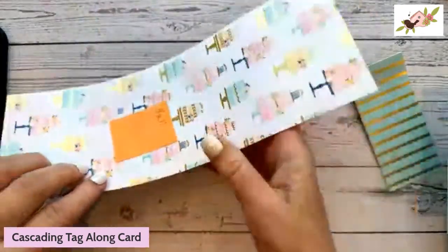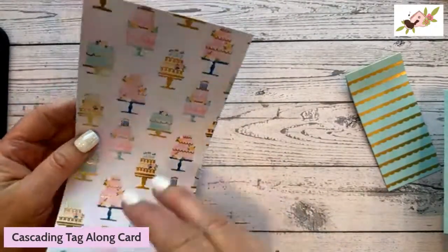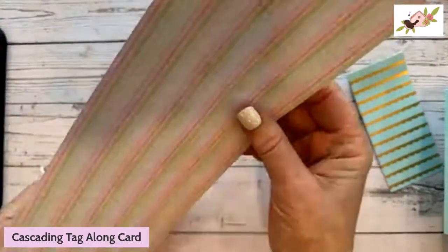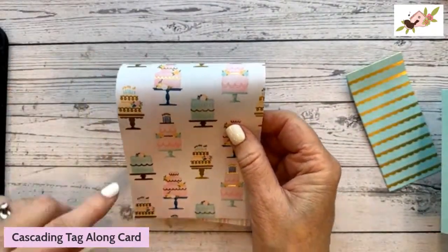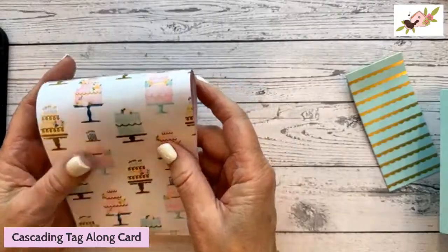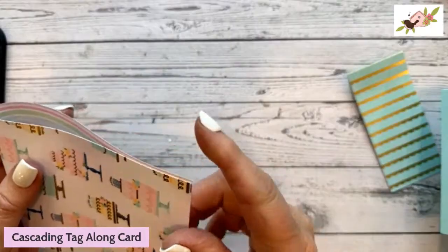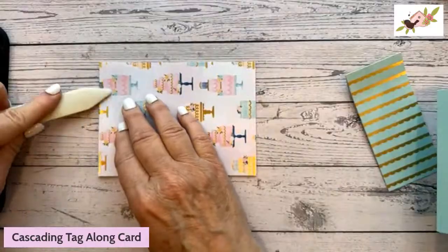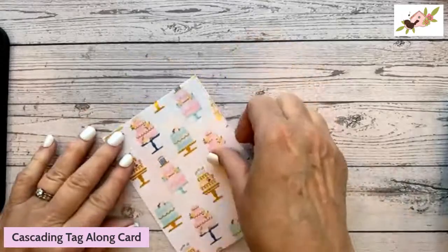And this is 4 by 11, not 4 1/4. It's 4 by 11. And you can either fold it in half or score it in half, whichever you want to do. And you need to decide what you want on the front, because this is going to be a tab that's hanging down here. So I want the cakes on the front of that, and I'm going to fold it in half. Alright, and this is 4 by 11. So if you're scoring it, you're going to score it at 5.5 inches.